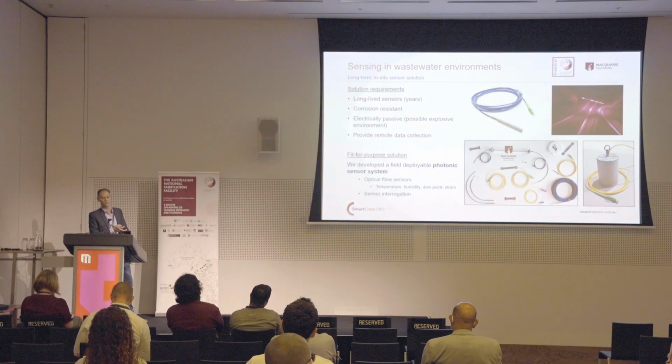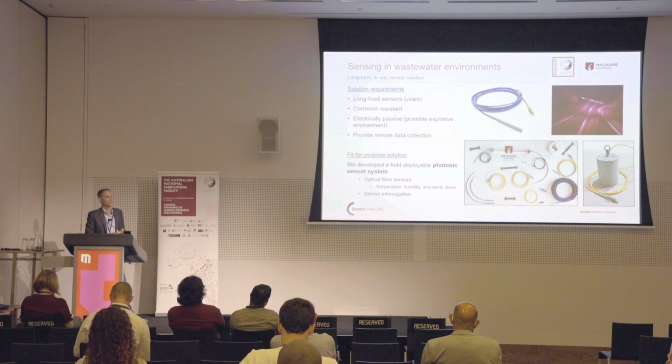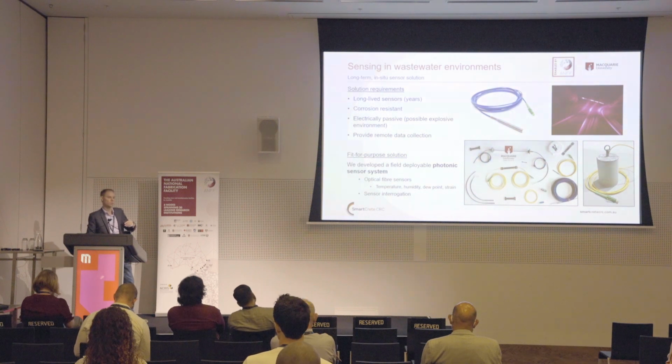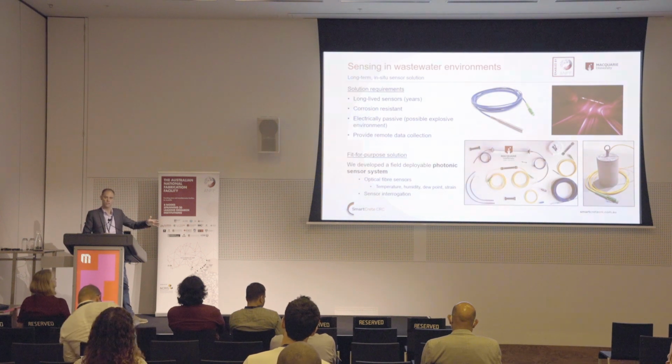Well, you can't just go down to Bunnings and get a bunch of sensors and throw them in a harsh environment like this, because they're going to last about 3 days. You've got such high humidity, you've got the H2S toxic gas in there, which is an asphyxiant. So you need long life sensors that can last a number of years. They have to be corrosion resistant, electrically passive, because a lot of the environments have a high methane content and can be explosive, and you want to get these sensors into these environments to access the data remotely. That is safer for the workers at these water utilities.